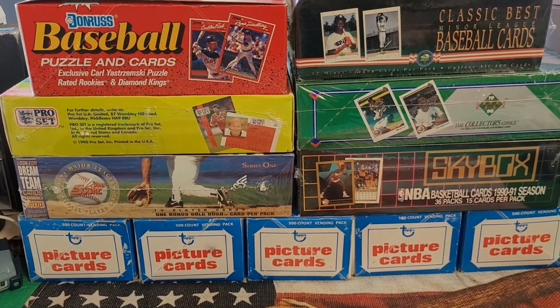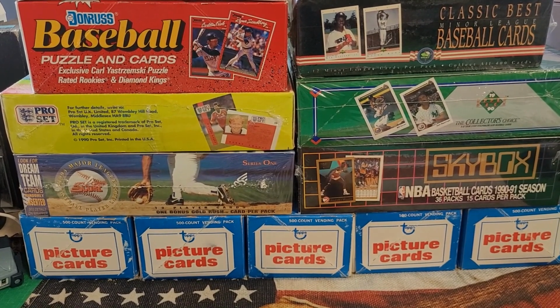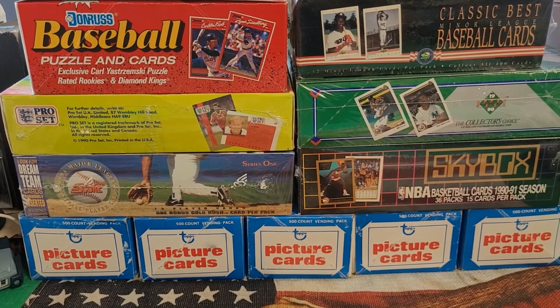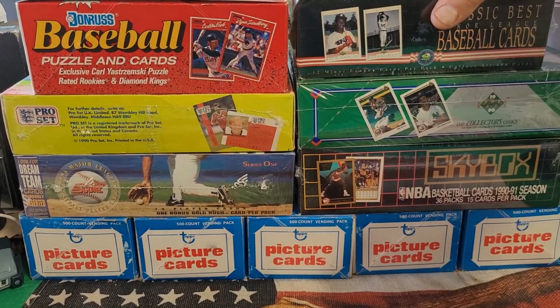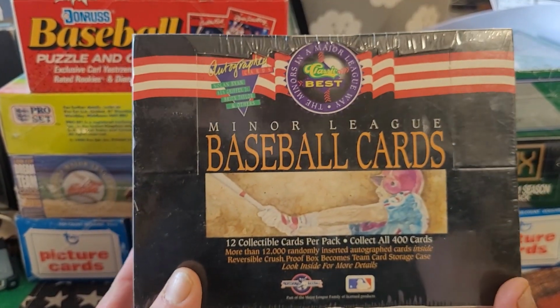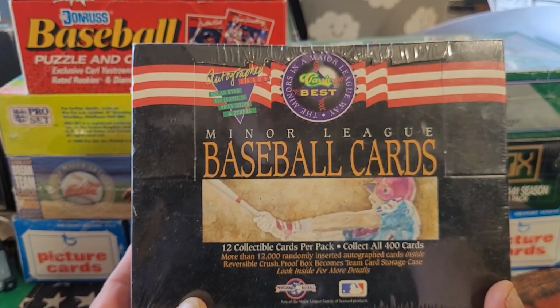I'm going to be taking one of these boxes off of here and opening it and going through half of the packs in the box. Maybe half, maybe more, maybe less. I don't know. I think I'm going to be aiming for half. So what we're going to be opening in this video is these 1992 Classics Best Minor League Baseball cards.